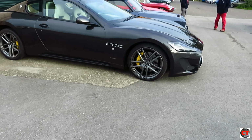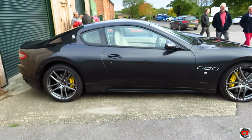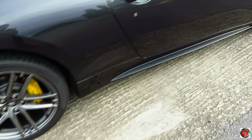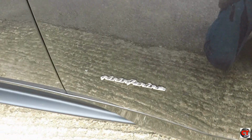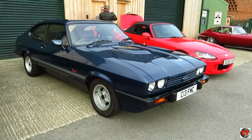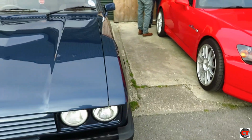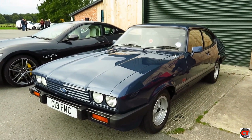That beautiful Maserati, designed by Pininfarina of course, also accompanied by its lovely V8 burble. Got the yellow highlights on the calipers as well. Little Mazda MX-5 coming in. Got a Ford Capri now. This looks like quite a late example. I really like the shape of the Ford Capri. I think it looks really cool, that one.